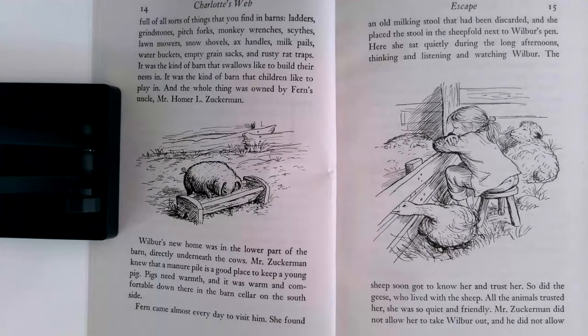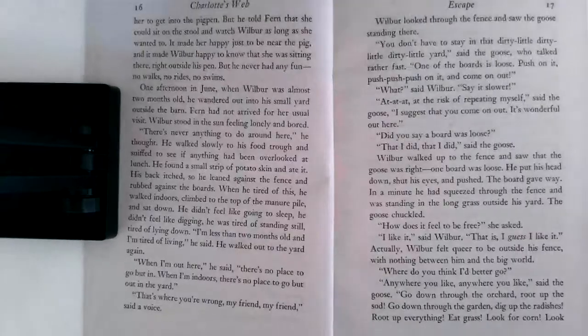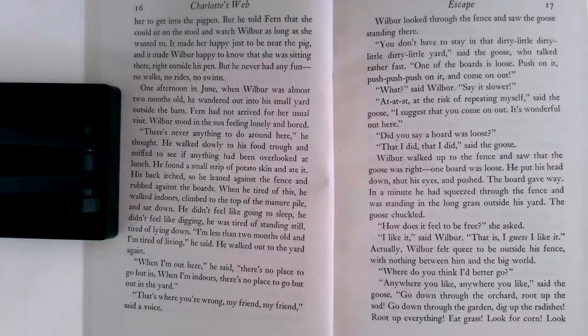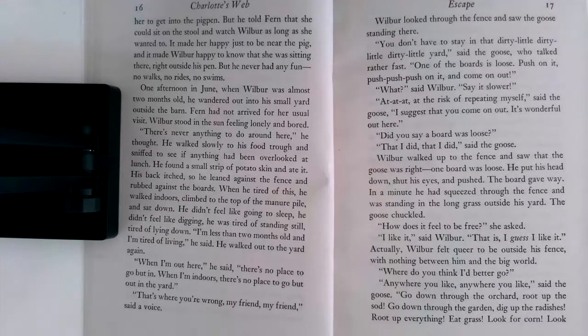Mr. Zuckerman did not allow her to take Wilbur out, and he did not allow her to get into the pig pen. But he told Fern that she could sit on the stool and watch Wilbur as long as she wanted to. It made her happy just to be near the pig. It made Wilbur happy to know that she was sitting there right outside his pen. But he never had any fun. No walks, no rides, no swims.